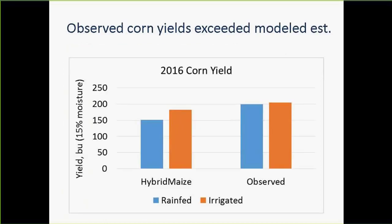The yields were somewhat different between what we estimated with Hybrid-Maize and the observed values. So on the left are the rain-fed and irrigated yields, again for corn there in 2016, where we had about a 30 bushel difference, so a 30 bushel yield gain with the model values, whereas the observed numbers, and say for the observed, the irrigated is from the field I just talked about, the non-irrigated is from a field just across the road that the same farmer manages as well, and was managed the same way. So that's the observed values. And there was only about a 5.5 bushel yield increase from the irrigation. So certainly a much smaller benefit from that supplemental irrigation than what was modeled.